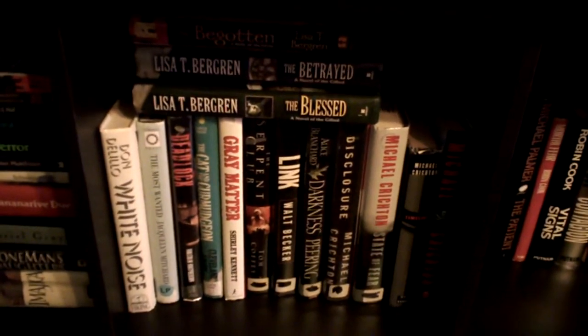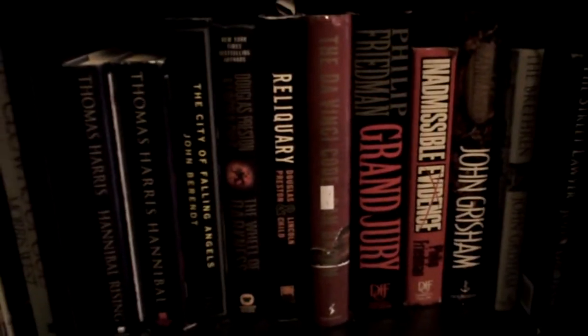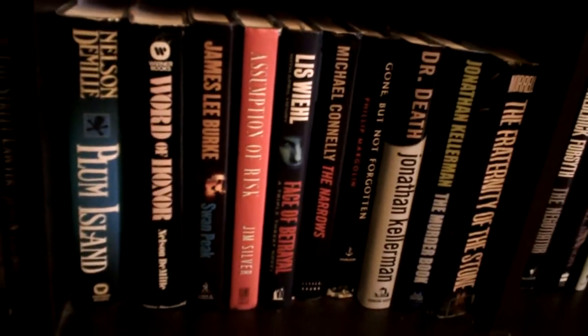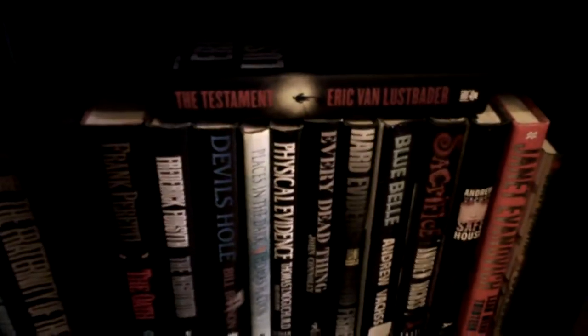Thriller. I believe that is also, is that thriller? Might be mystery. I think that's the mystery. Thriller. Love Thomas Harris. Robin Cook, so that would be like medical thrillers. Murder mysteries, thrillers, J.D. Robb, more thrillers. There's some horror and some thrillers.